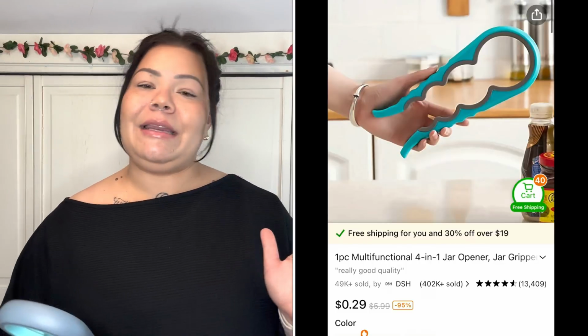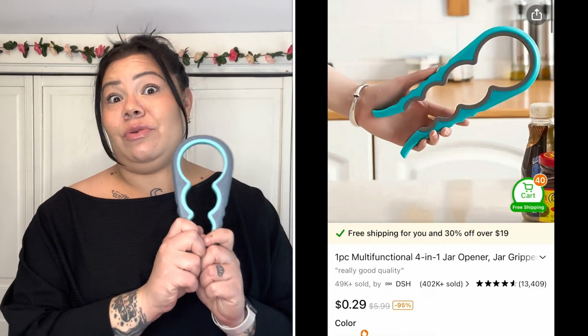But sometimes when I'm home, there's just one jar that I can't get open. I usually don't need to ask hubby, but sometimes I have to ask him to help me open it. And it's always a pickle jar. It's always a pickle jar. Anyways, this helps you open the jars.